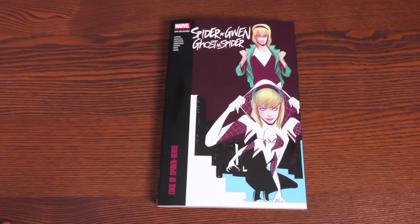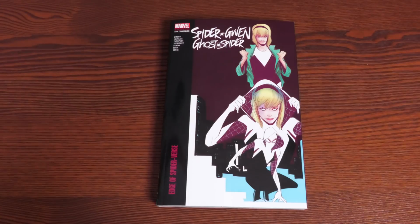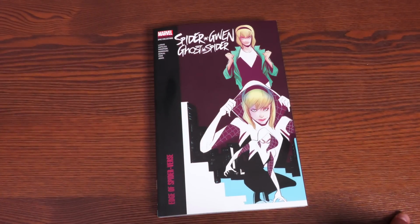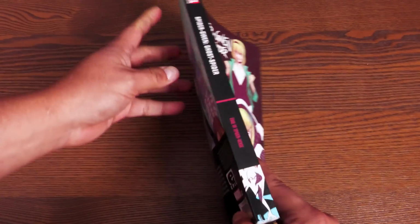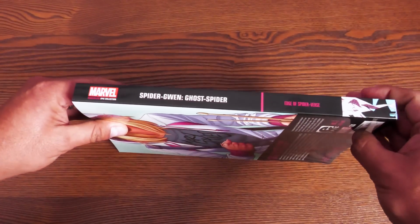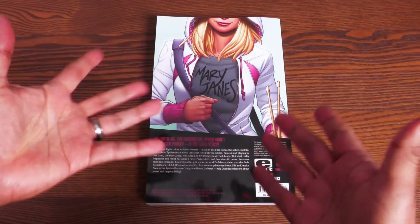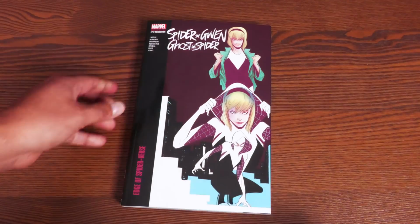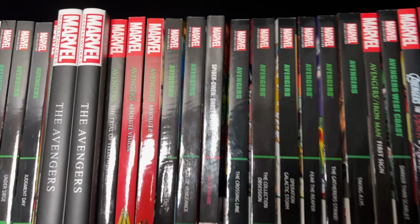Man, we're not done talking about Spider Folk. We just went through Venom and then Dark Web, and now we are kicking off the modern epic collection with Spider-Gwen Ghost Spider. So this is the way that it looks right here in the back of the book. So it looks like the Marvel Epic line. As a matter of fact, here's what it looks like when I put it with other Epic collections.